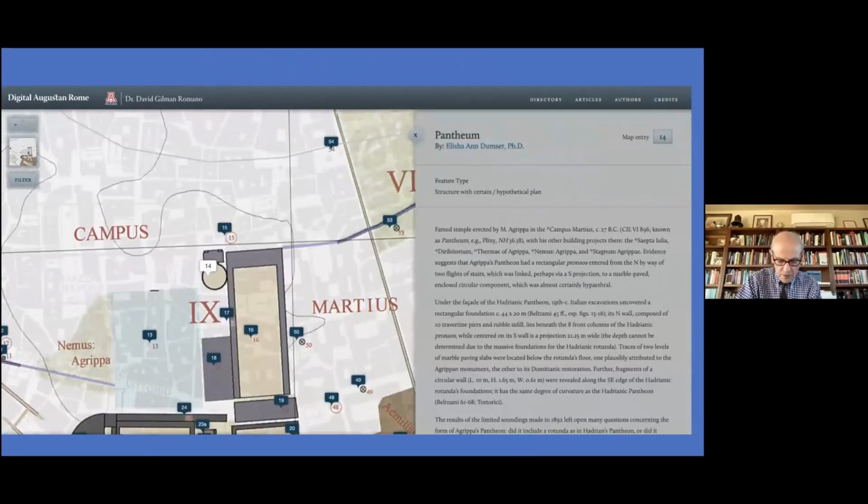So for instance, if you were to click on number 14 on the map, which is the Pantheon, you would zoom in on the area of the Pantheon and have the textual entry appear at the right hand of the screen. Here, the Augustan map is in the background. This entry is by Alicia Ann Dumser.